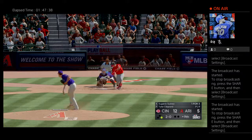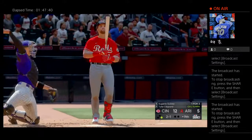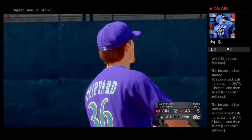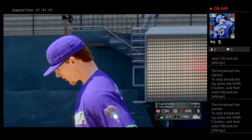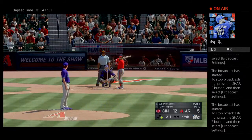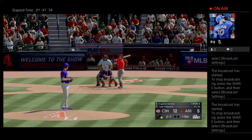From the belt, the pitch. Good downward movement fooled him there. 2-1. That's exactly the pitch you don't want to be chasing in these situations. He's going to keep that ball down below the hollow of the knee, try and get you to ground into a double play. You have to set your sights at least belt high.